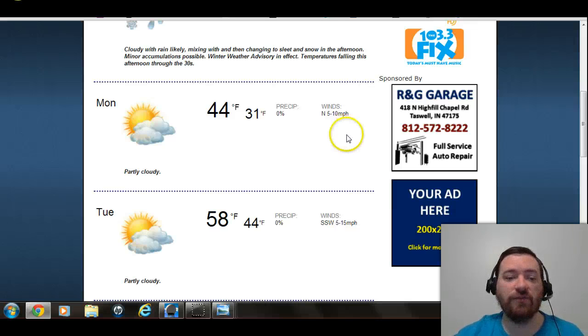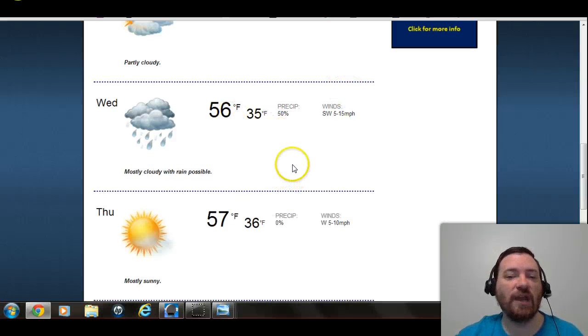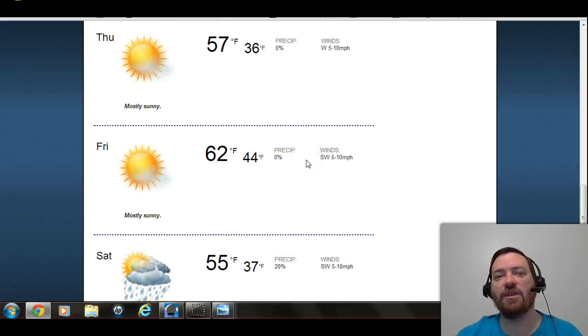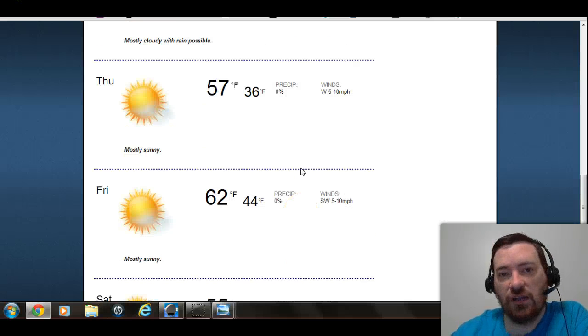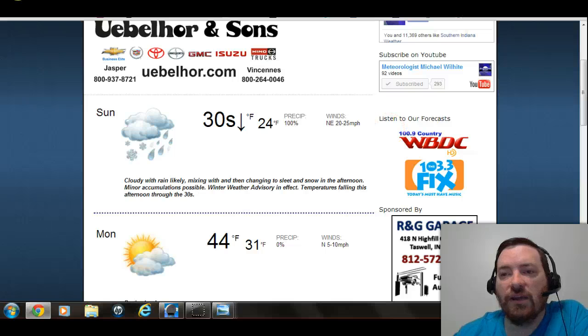Cold tomorrow, only up to 44, but the warming trend continues after that. 58 on Tuesday. 56 on Wednesday, mostly cloudy with a little bit of rain possible that day. And then look at next weekend. Some absolutely beautiful weather shaping up. Maybe a little bit of showers, potentially. Sun and clouds with some showers on Saturday. But we return to a little more normal weather at least, and boy, is that ever going to be nice.